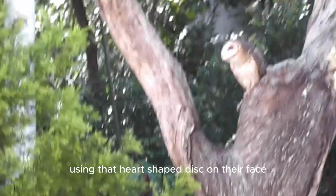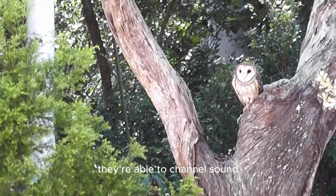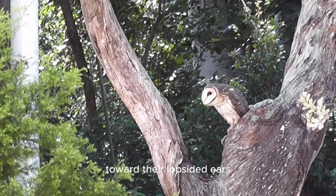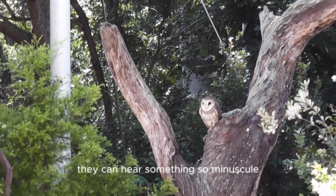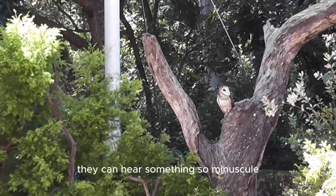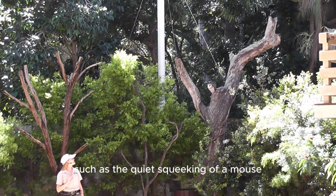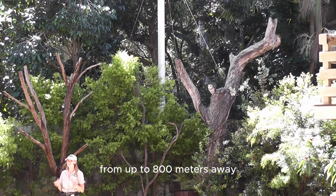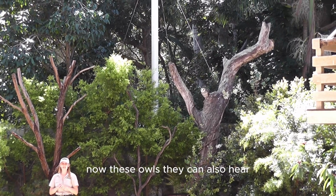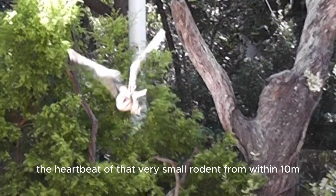Using that heart-shaped disc on their face, like their own personal satellite dish, they're able to channel sound towards their lopsided ears. Now this means that these beautiful owls can hear something so minuscule, such as the quiet squeaking of a mouse from up to 800 meters away. Now these owls can also hear the heartbeat of that very small grey island from within 10 meters.